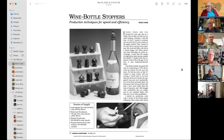Yep. I can't sell a bottle stopper. Everybody I know doesn't let the wine last that long. Well, that's my question is, why do you want it? Because if I open a bottle of wine, that's what they make long straws for.